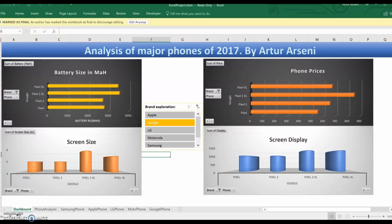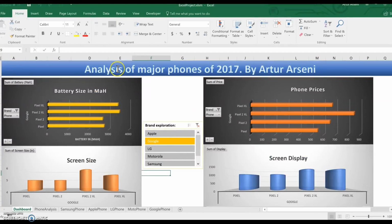So to take us away, we're going to start by taking off the protection that's on the workbook by enabling editing. What we've got going on here is four pivot tables displaying different types of information: the battery size in milliamp hours, the phone prices of the different phones inside each brand, different screen sizes of those phones, and of course the displays. Slash, what that means is just how good it is, by showing different qualities of pictures and or videos.